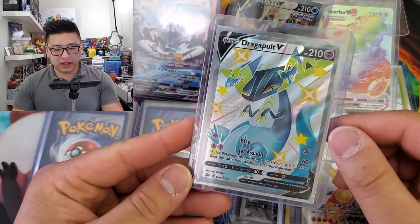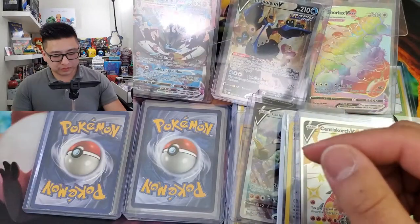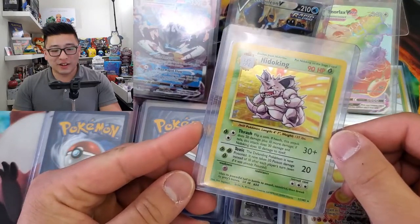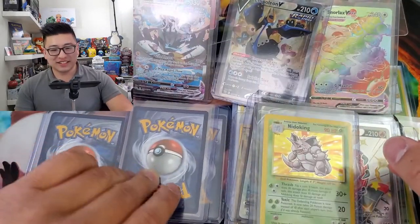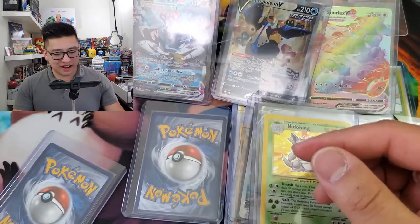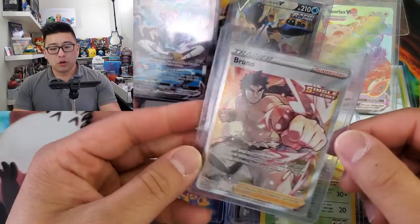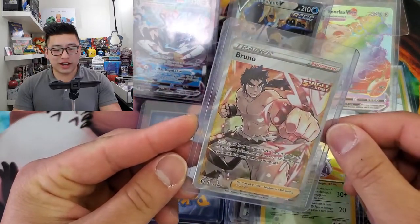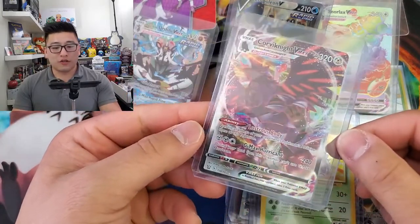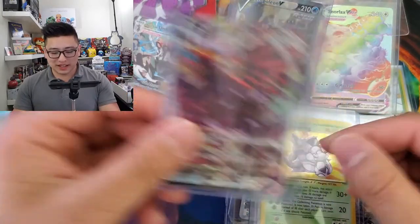Ooh, Dragapult V, Promo. Alright, we're almost at the end. We got a Nidoking base set, Holo Rare. Hop, Full Art Trainer, Champion's Path. Alright, alright, last two. What do we got? Bruno, Full Art Trainer, as well as Corviknight VMAX from Battle Styles.